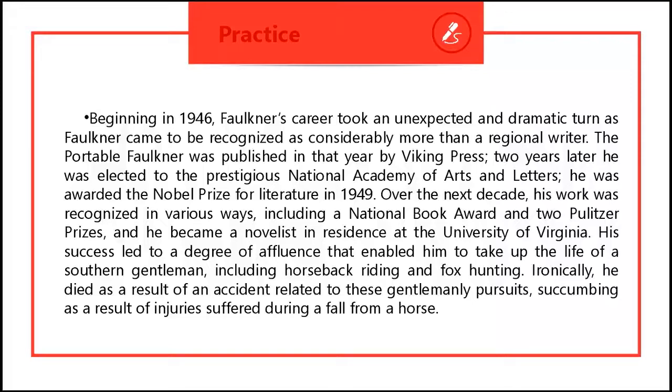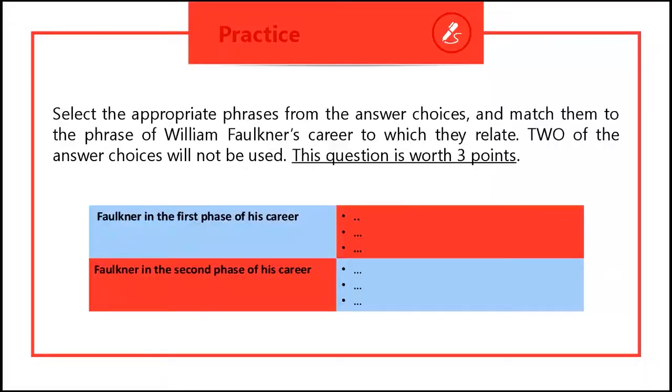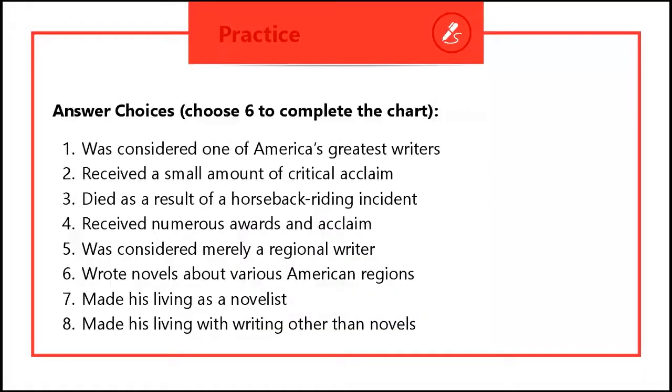Remember this, dying as a result of an accident has nothing to do with his career. So if you paid attention more closely, tell me, how would you change your choices? What is extra here? Or what should you put there? Did it change your own when we went back to the paragraph? Did it change?